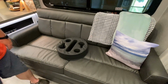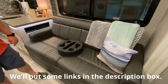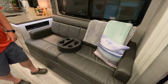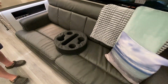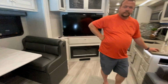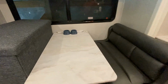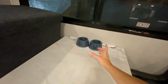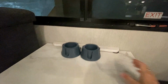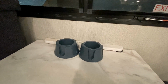I wanted to mention that because this RV does not have cup holders in this back area where the couch is and the dinette. So when you're going down the road and your kids need to put a cup up, I purchased this little thing on Amazon. It works great. And then I just slide it right there in that compartment when we're done using it. I also bought these because some of the dinettes will come with an actual cup holder built into the table. I just bought these little adhesive ones, and they work fine.